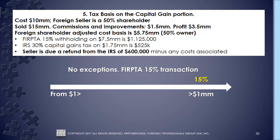Example 5 is a typical foreign investor shareholder case. Here we have a foreign investor shareholder that owns 50% of a U.S. real property holding corporation stock, whose sole asset is, in this case, a $10 million commercial property. Again, the same formula would apply whether the property is $2 million or $10 million or $100 million, all the way to as high as the property sale could go.